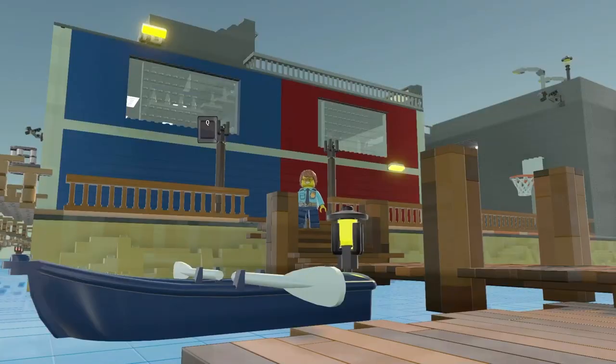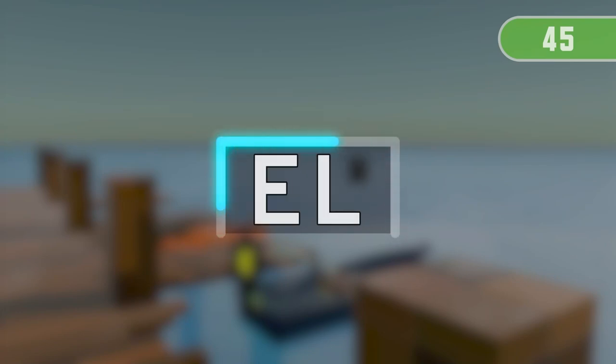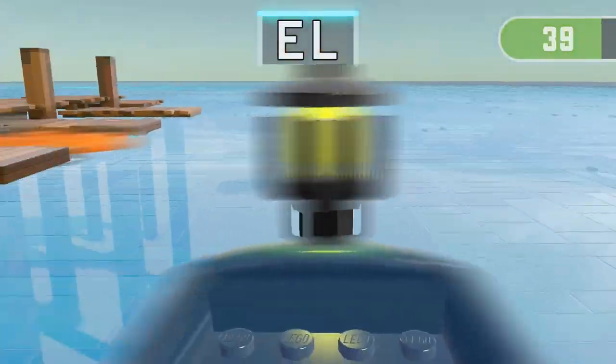Time's up! Great job! It was so close! Get ready for the next run! 3, 2, 1. Find three things containing E, L.